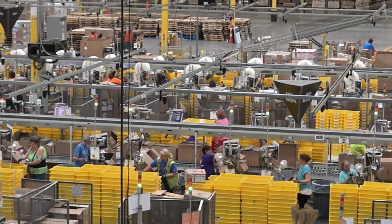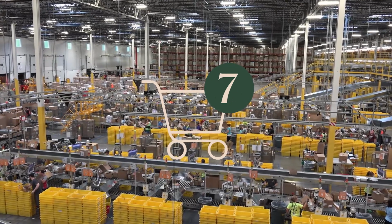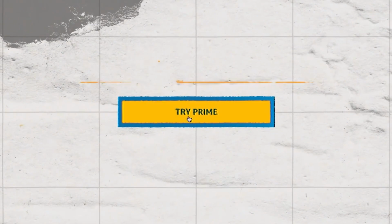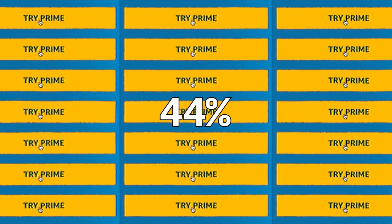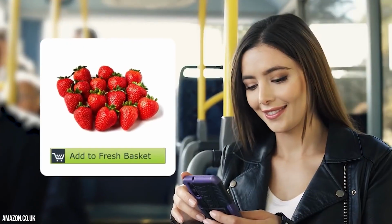Amazon alone makes up a huge chunk of the world's e-commerce industry. In fact, it is estimated that 44% of all online sales happen on Amazon only. In short, it's the first choice for everyone to buy anything online.